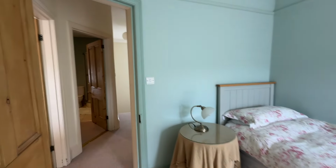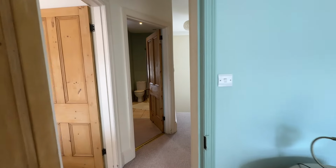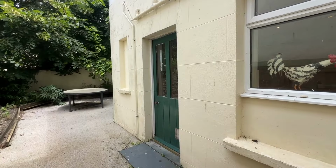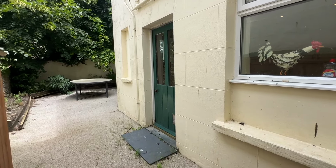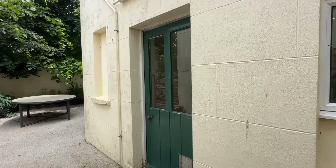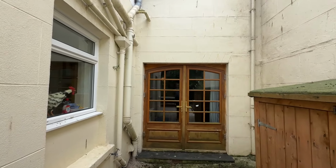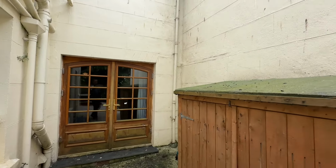So that concludes our internal tour of 10 Greenclose Road. We'll now head out into the rear courtyard. Here we go then, last part of the tour. There are 2 ways out into the rear courtyard. That's the door from the kitchen. And as I spin around here, you've got those lovely big double doors that come out from the dining room that I showed you earlier.